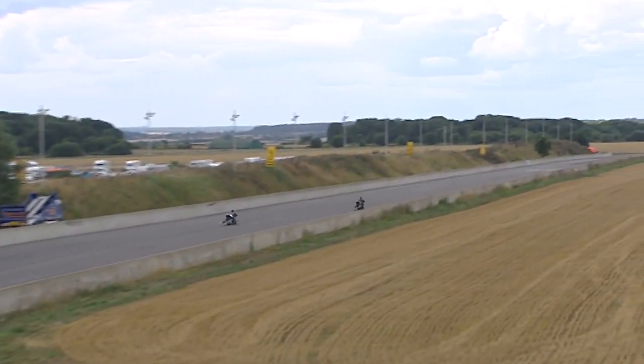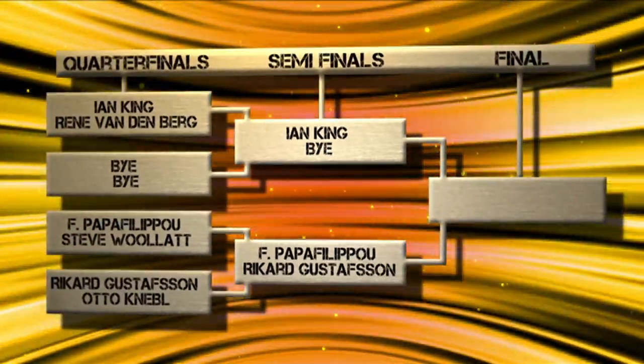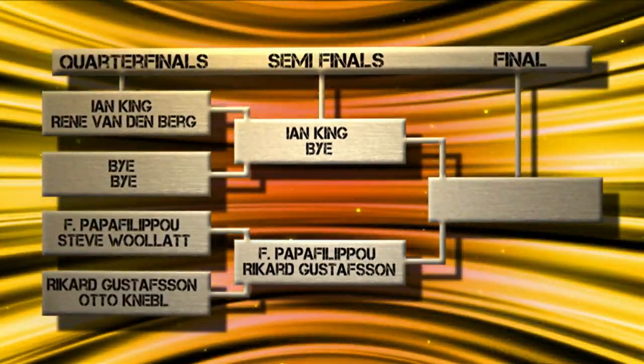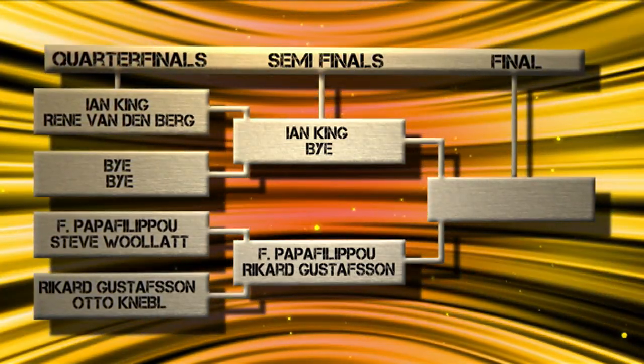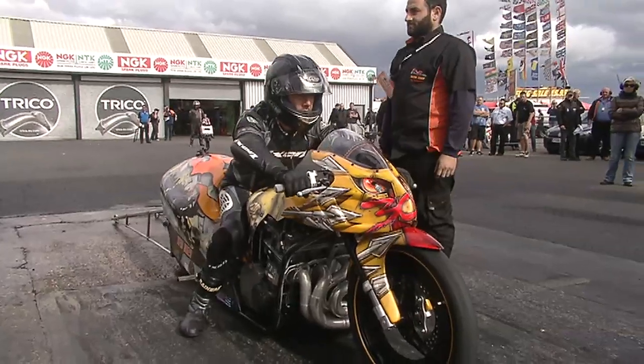There you can see, look at that, Rickard with the front wheel in the air till just before the finish line, but he puts it down just in time. So Ian King's going to have a bye in the semis, and it's going to be Phil Papaphilippou all the way from Greece against Rickard Gustafsson on the other side of the ladder. To that race we go.